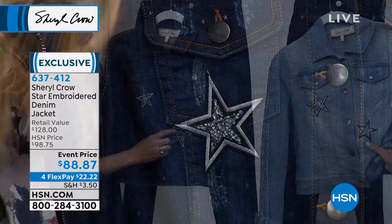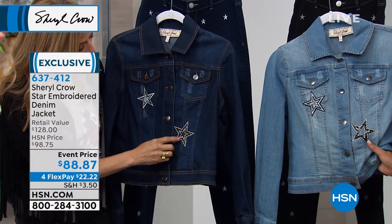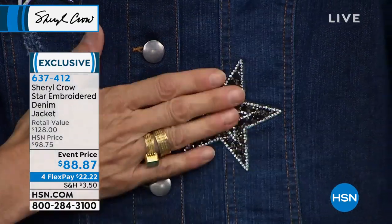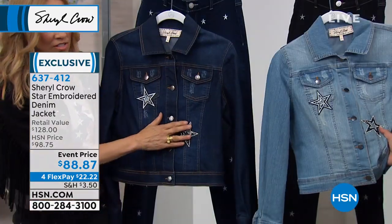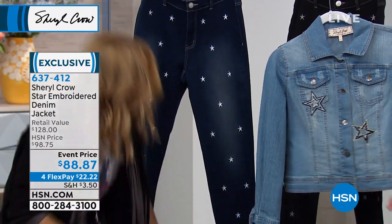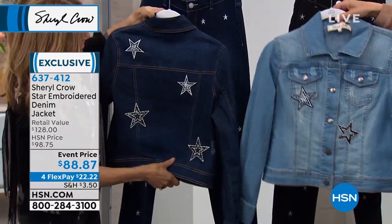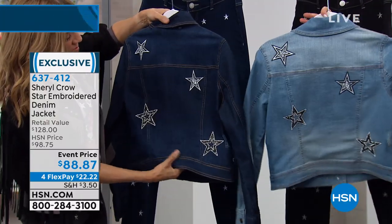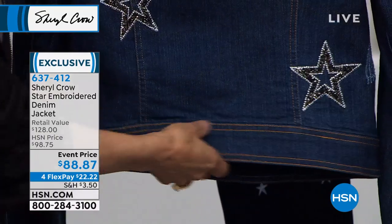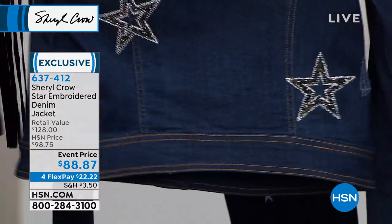And then there's this one that is the outline of a star, but it's filled in with sequins. So they're both just beautiful, really works of art just on their own. Yeah. And then they're on this wonderful stretchy denim, and it just feels great on. It keeps its shape. It's got a nice kind of rounded back. So it's very flattering. That's so fantastic.